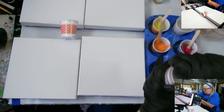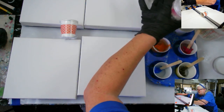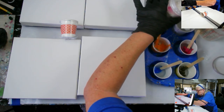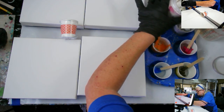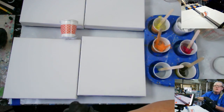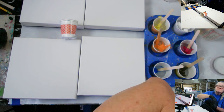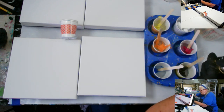Okay, now I'm going to put some of this white in here, and then I'm going to add just a little bit of the, come on, I'm going to add just a little bit of the, yeah, well, that's how I got those. Those are all micas in that turquoise one with the orange and red.